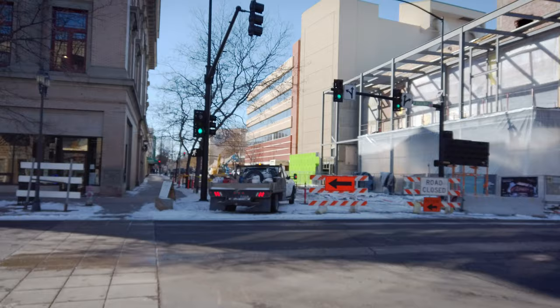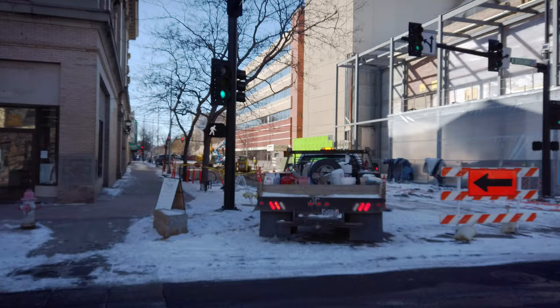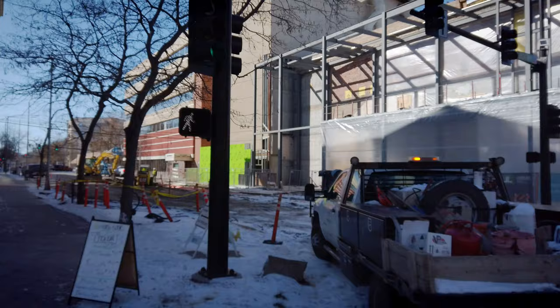Off to the right where they're doing all this work is the Alberta Bair Theater. It's where they do a lot of the theatrical performances. Looks like they're redoing the whole thing. I hadn't heard about that. That's good news. Duck down here.